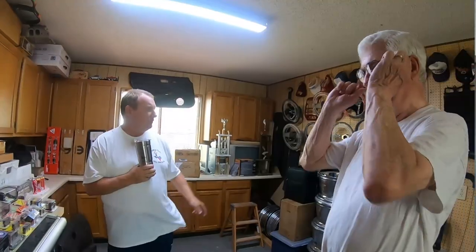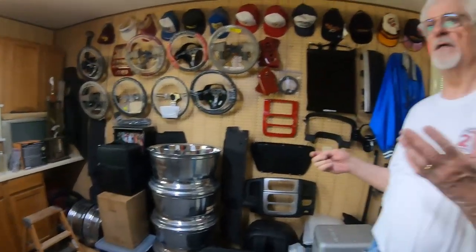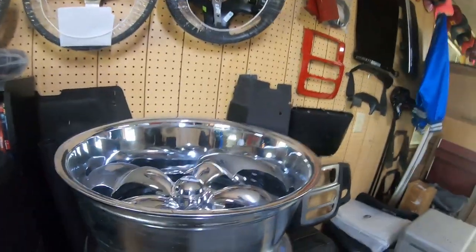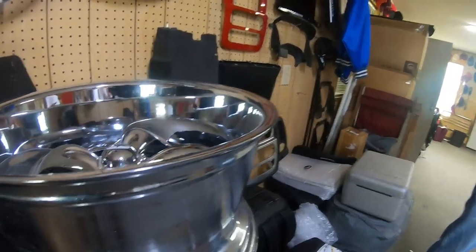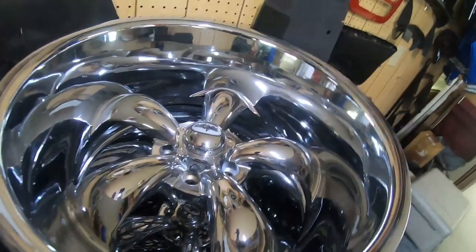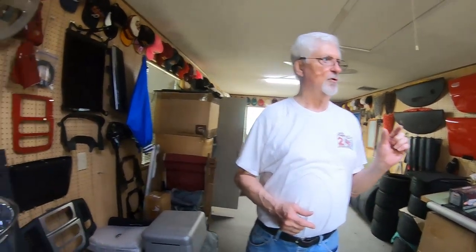Help yourself. What are these from? Oh, those are those Coy's wheels. They were on the high boy that I got from Wayne Wagner. They're 20s. He had 20s on the trailer, and he had 20s on the back of his car. There's a little bit of a difference in backspace. If the car had fenders on it, they would stick out about 2.5 or 2.75 inches.